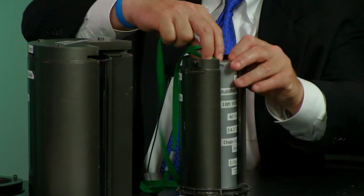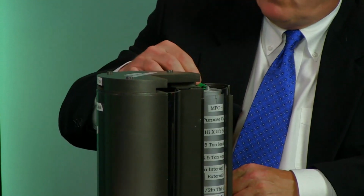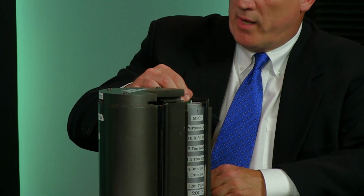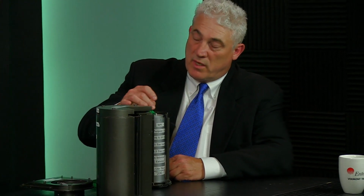We just set it there and bring this cask out of there up to the refuel floor where we will weld the lid, drain all the water out, blow all the water out, dry it so that it's dry, backfill it with helium, then weld the ports where we perform those functions. So now it's a completely sealed stainless steel container.